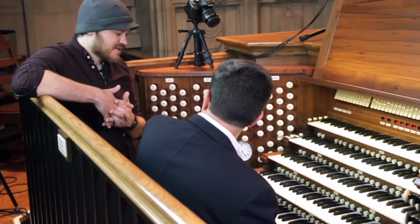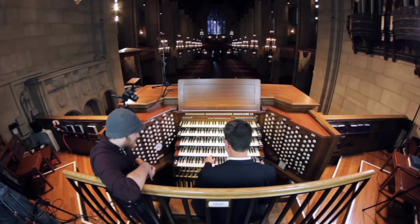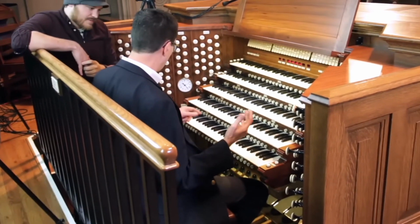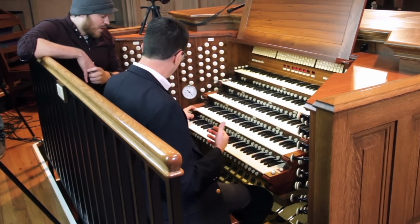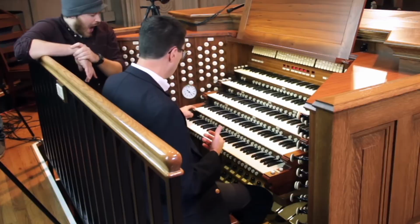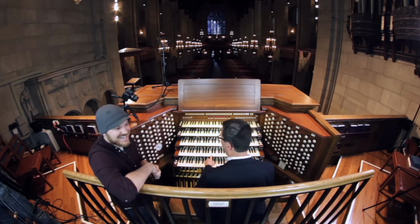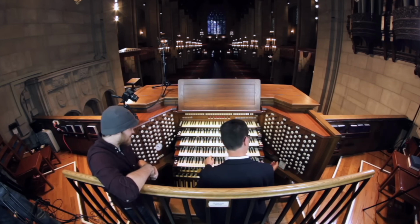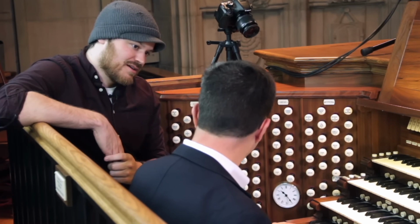Because I know the building is... The building was finished in 1914. So when I pull out this stop, it's controlling a pipe that's lower. Oh, my God. There's no way you're going to hear that on a phone. You've got to get your subwoofers out for that one. Is that as low as it goes? That's one of the lowest notes on the whole organ.